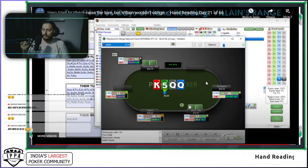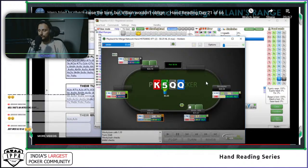In this case, however, they led out. They bet big on the flop, which meant that they couldn't really continue that as a barrel with a gutshot on the turn, especially because the board is paired. If it was a brick of some kind, probably they would still go ahead and bet at least 40 to 60% pot, and if they hit a good river, they would continue that line of betting.